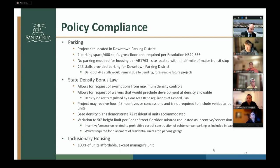The parking structure's height of approximately 33 feet would remain less than 35 feet as identified in the downtown plan for parking garages. However, the overall building height, including the 100% affordable housing units, would exceed the 50-foot maximum height identified in the downtown plan. Again, therefore requiring the request for a variation to the building height as an incentive concession.